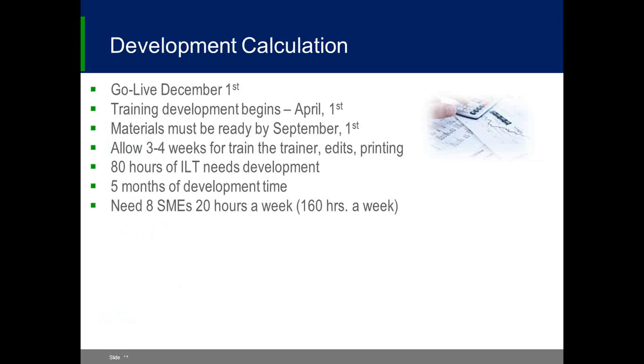Okay, so when we start looking at developing a calculation, the best way to do this, figuring out how many different resources you need, is to really do a backward schedule, because when you're going live, and this is an example, the go live is on December 1st, training development begins April 1st, and the materials have to be ready by September 1st, and the reason for that is because you have train the trainer. There's edits, and depending on your printing facilities, you may need to allow a week, sometimes 2 weeks for printing. So you've got 3 to 4 weeks for train the trainer.